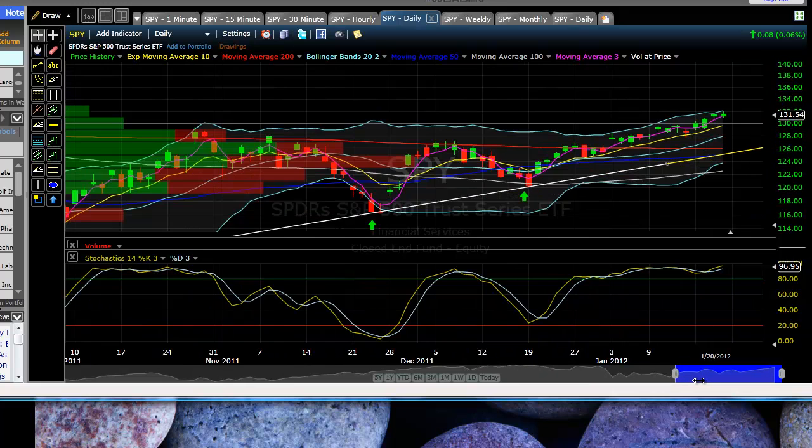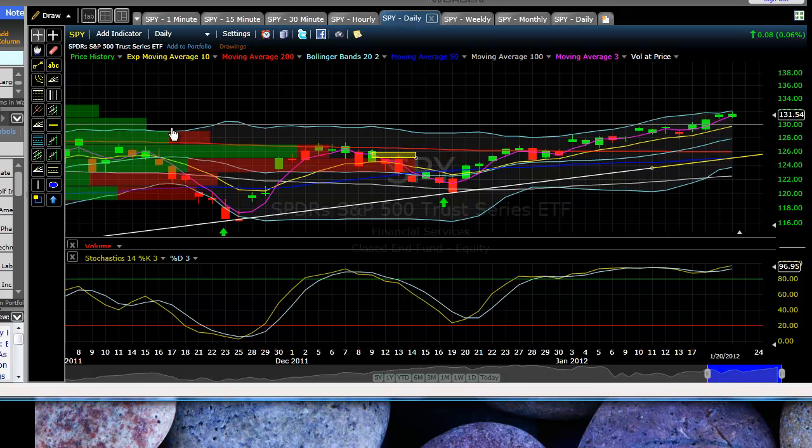Do we move all the way down there, or do we move sideways? That's the question. Maybe we come back and test this breakout area and use that as support. We have ascending moving averages. Everything's pointing in a bullish fashion, where you have the 8, the 10, the 20, the 50, and the 200. Everything above the 200, except for the 100, of course. So keep that in mind.